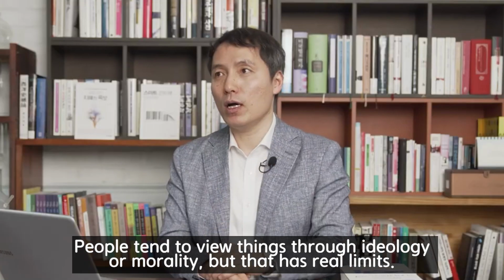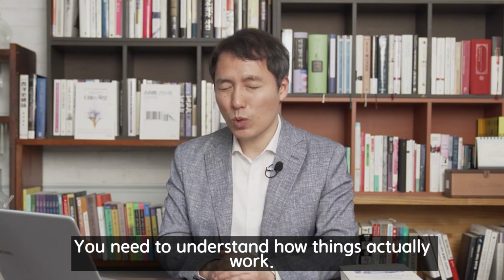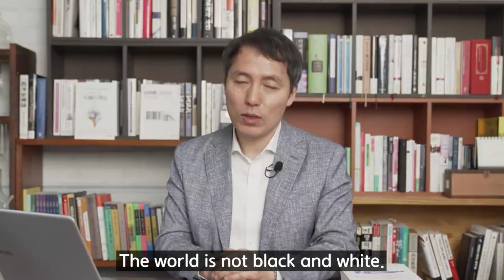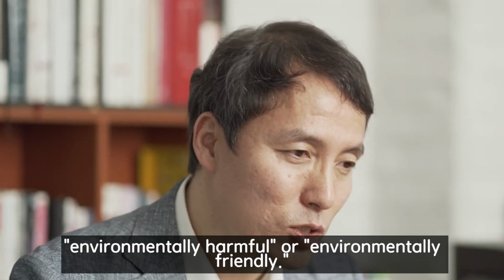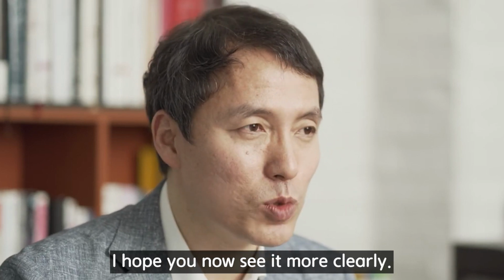People tend to view things through ideology or morality, but that has real limits. You need to understand how things actually work. The world is not black and white. It cannot be reduced to simple labels like environmentally harmful or environmentally friendly. It's way more complex than that. I hope you now see it more clearly.